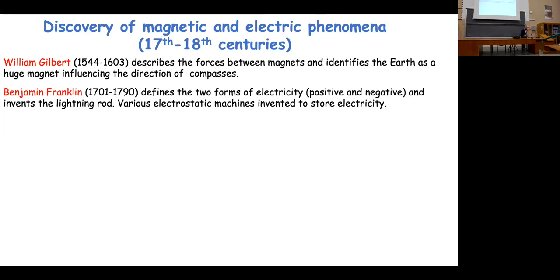The second person I want to mention is Benjamin Franklin, who was, I think, the first American scientist. He discovered the two forms of electricity, positive and negative electricity, and he also invented the lightning rod to prevent lightning from striking buildings. In fact, Franklin was the ambassador of the American insurgents in Paris, and he was also one of the founding fathers of the American Constitution, and he was also a physicist.